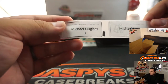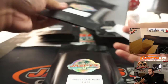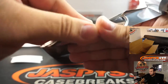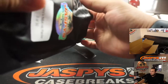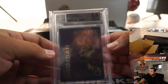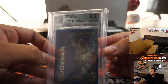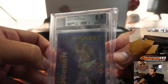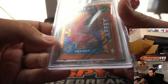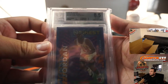All right, guys. Michael Hughes, pack 3. Ooh, look at that. 95-96 Finest. This is a rookie and a veteran. That is Jordan and Caffey. This is the rookie here. And then there's Jordan. Very nice.